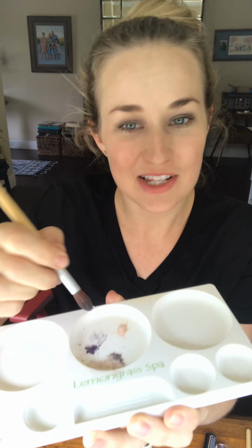All right, so let's add in the darker color. Right here, I'm gonna get a little bit of the plum. Now, plum is a color that scares a lot of people because it looks so dark. But let me show you how you can use it just to add the crease.